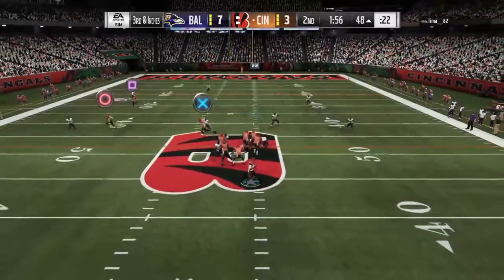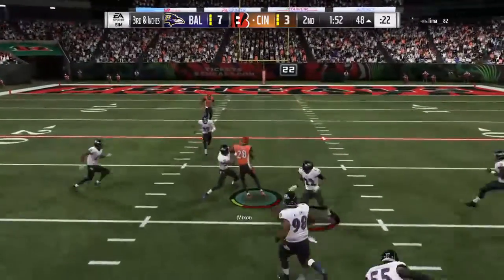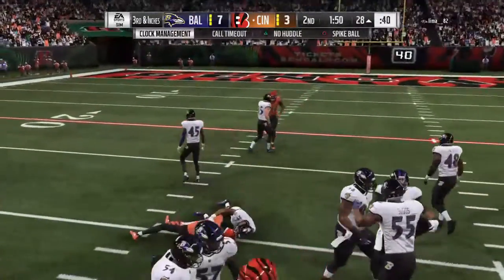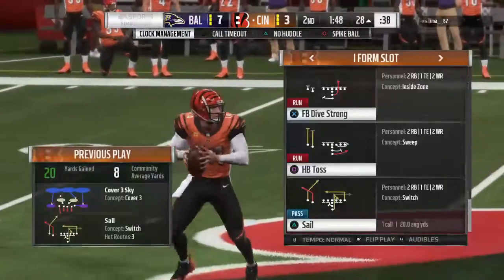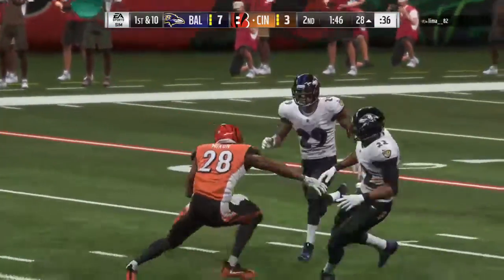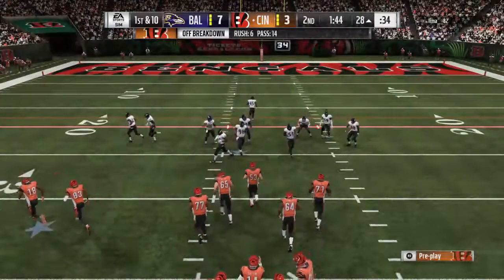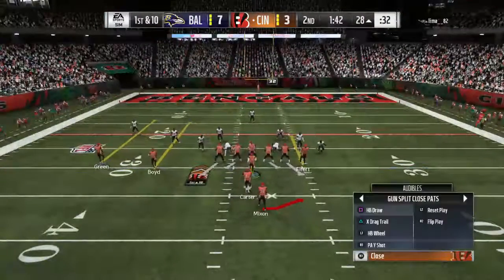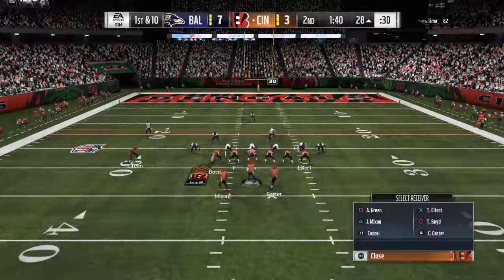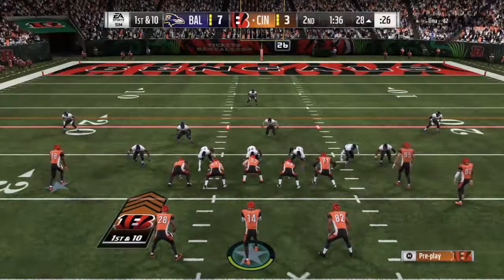To throw here, Dalton. Now he'll dump it underneath to his running back, complete. And he'll go down, but not before getting this inside the 30. It's a gain of 20 and picking up the first. And there was absolutely zero pressure on the quarterback on that play. 3rd down, and he has all the time in the world to eventually find an open receiver for a first down pickup.